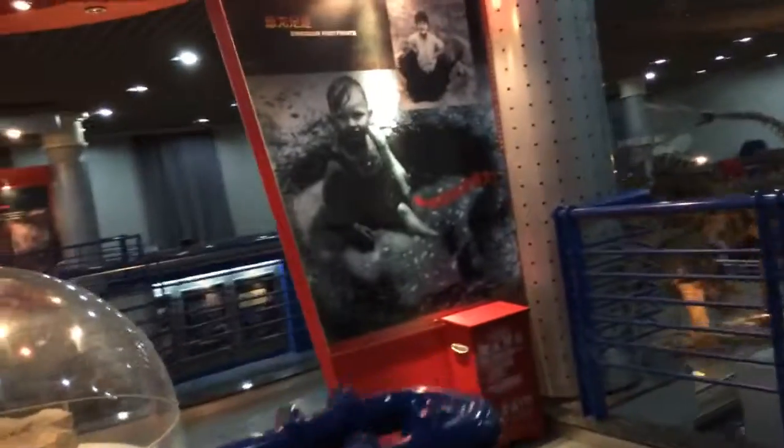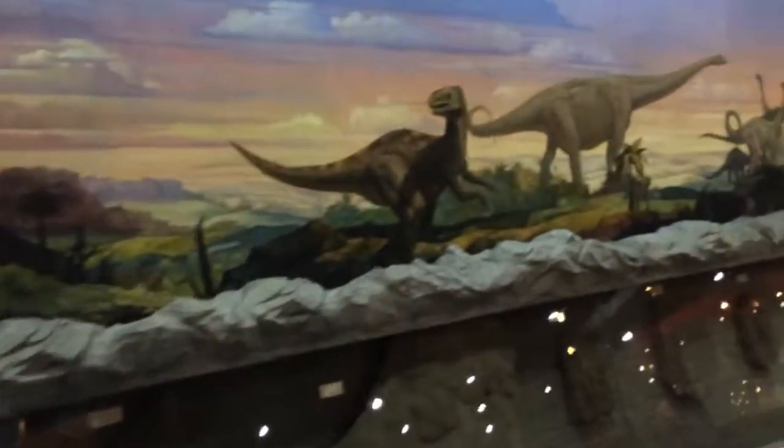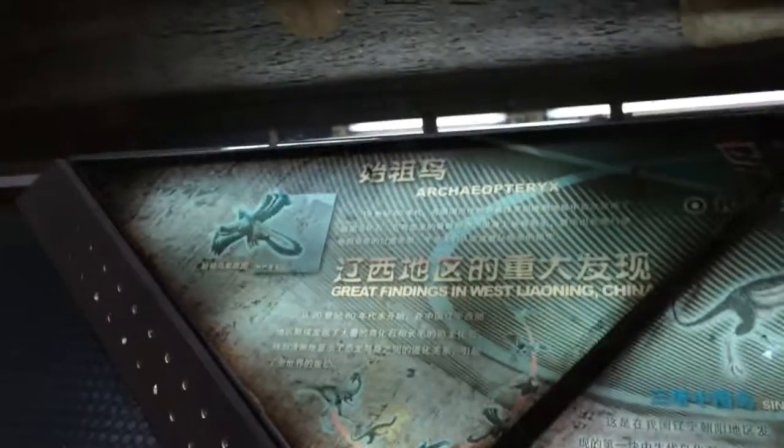Gallery of Prehistoric Life. Let's go upstairs first. I'm coming for you. Dinosaur footprints. I like to pretend I'm a dinosaur when I go to these museums sometimes. Liaoning, Archaeopteryx.